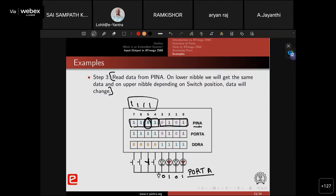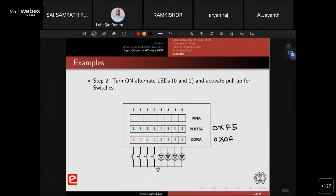Okay, so I want the diagram again. What would the value of pin A register here be? One quick answer and we'll move on. No, tell me the entire hex value. Pin A. So this will be 1010. Tell me the upper nibble. Okay, 1110. I hope you have understood all three registers and all three examples that we saw based upon that.